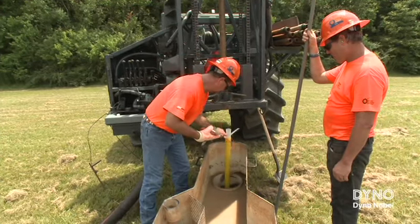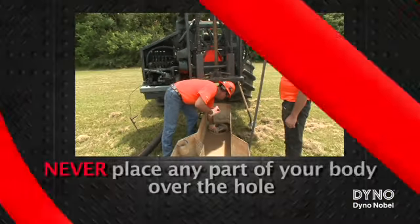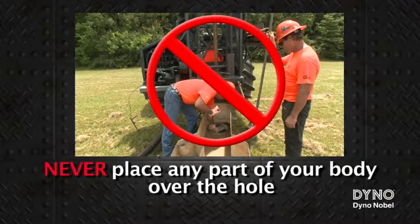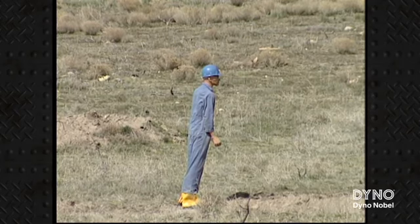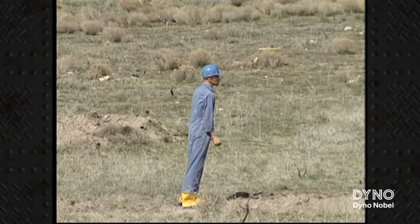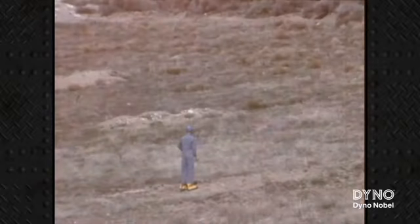For instance, here's a never. When loading the borehole, never place any part of your body over the hole. If you drop the explosive column down the borehole, it could detonate. To show you what could happen, this dummy will lean over this hole as a charge explodes. After years on the job, you can get complacent, but this mannequin could be you if you're not careful.